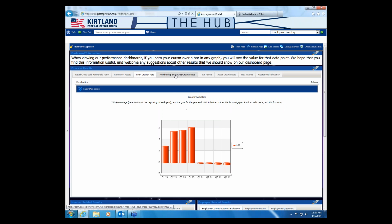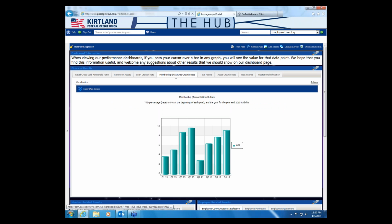Now, the way we set this up, and after the dashboard update was done, we're still in the process of shifting over to a lot of the different functionality.